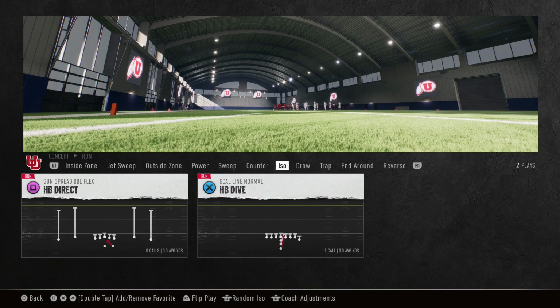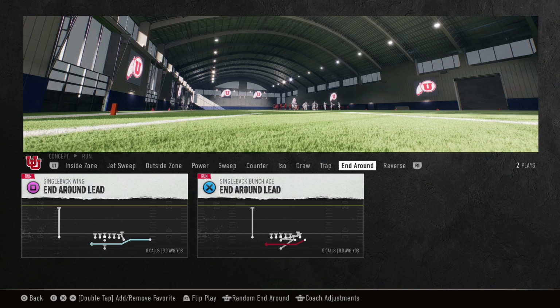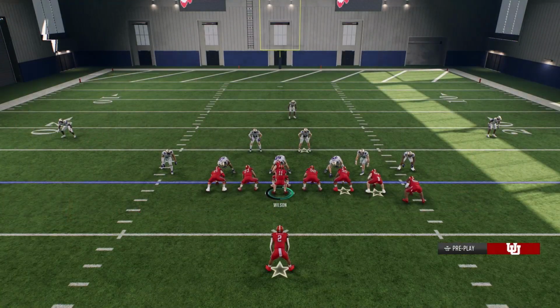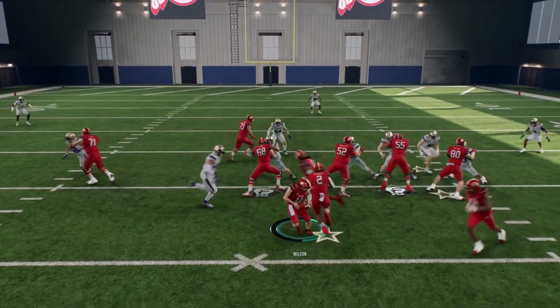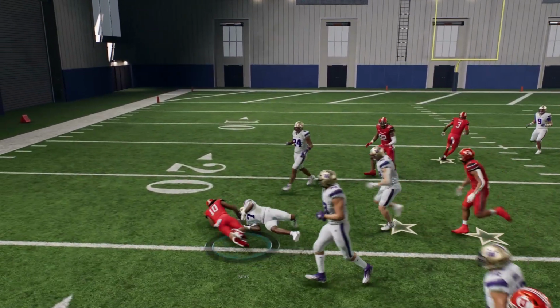Then you got ISO. You got 2 of those. You got 6 draws. You got 2 traps. You got 2 end arounds. So you can kind of build those in on top of the jet sweeps we looked at. Like I'm going to click ahead on this end around. And it's up to you if you think this one's a little bit better or worse than a jet sweep. You need decent blocking. We may get decent blocking here. That's not too bad of a play.